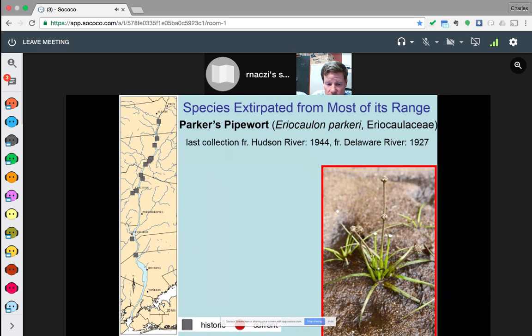And then an even more extreme example of how the plants are doing in the estuary is the case of Parker's pipewort. This plant used to be common, used to be found throughout the estuary, but unfortunately it's gone. We visited all of the known historic sites, many additional ones that looked appropriate, because I know this species from some healthy populations in rivers draining the New Jersey pine barrens, but we failed to find it. In fact, its last collection from the Hudson estuary was 1944. And this compares, unfortunately, with the situation in the Delaware River, in which the last known collection was 1927.